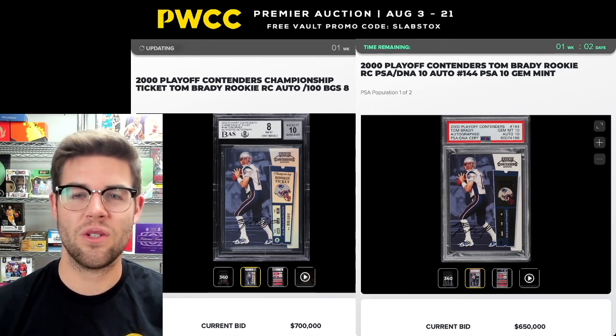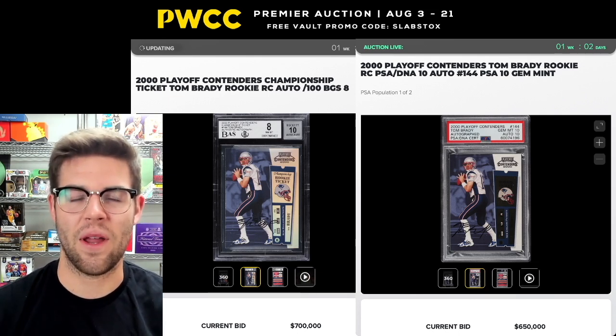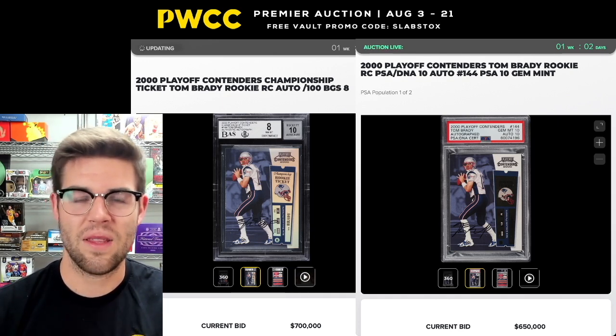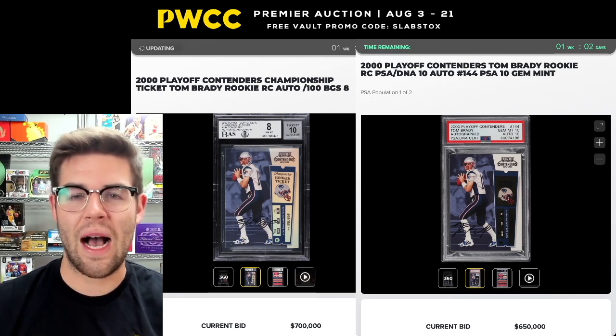That's a population 2. There's only 2 PSA 10s out there, PSA 10/10s out there, and just an absolutely ridiculous card. I can't believe what these are and that they're actually up here for sale. Right now, the 10/10 is up for $650,000. The BGS 8/10 is up for $700,000. Serial numbered out of 100.